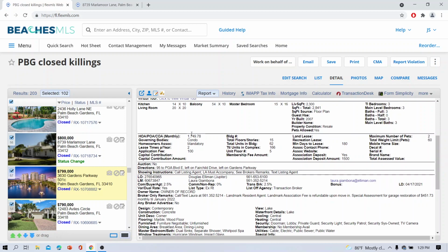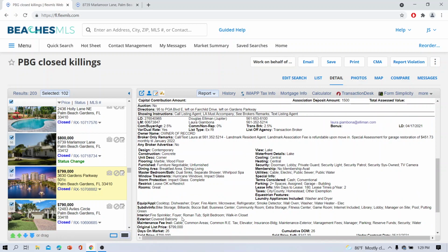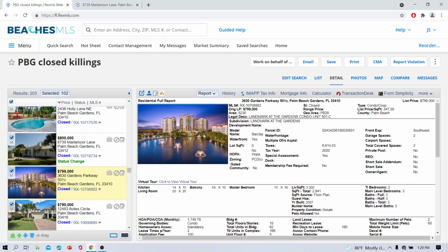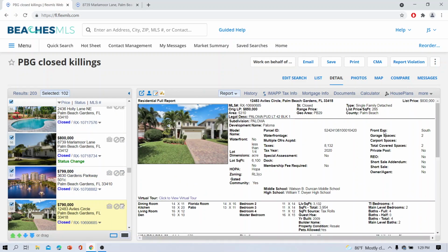So anyway, the HOA is $1,749 a month, but it includes a lot though. So cable, common areas, elevator, insurance building. The pool is up on the roof. I don't know if you saw it or not. But the rent is pretty high on that one, right? $7,000 a month. Could be seasonal or annual. I'm not sure.